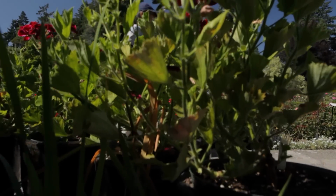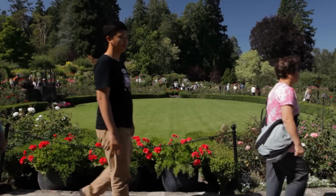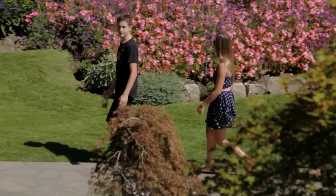She expanded it until now there's 55 acres covered with more than 700 varieties of plants. We plant 300,000 bulbs every spring as well. So it's now a huge operation, and I'm sure the dear old lady had no idea when she did it how large it was going to become.